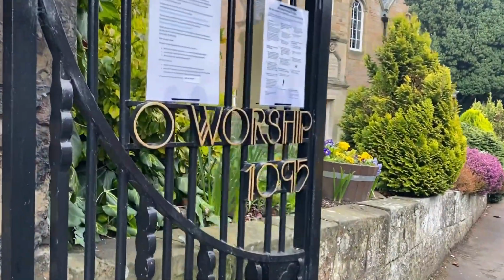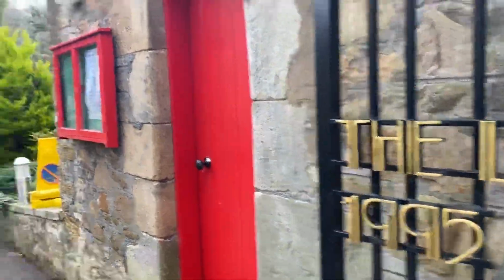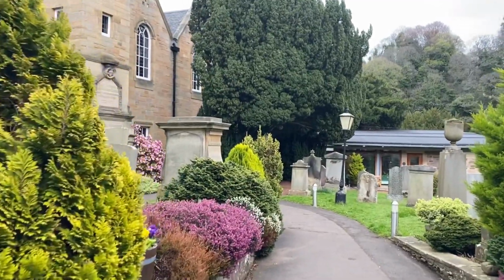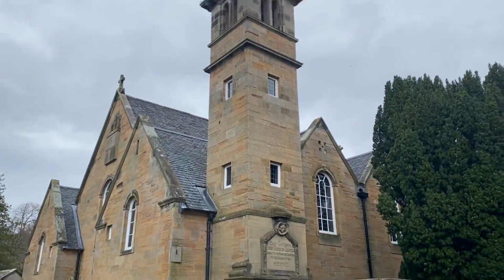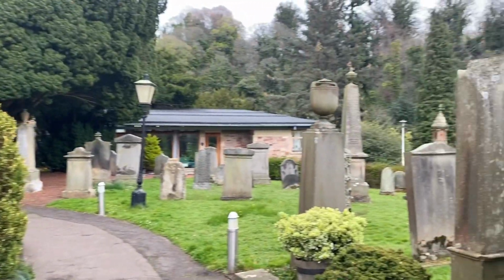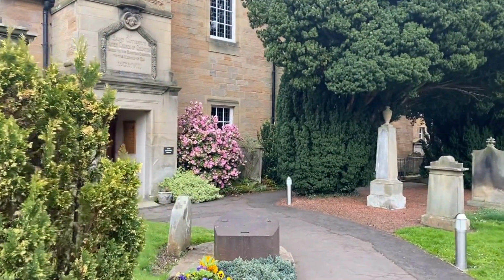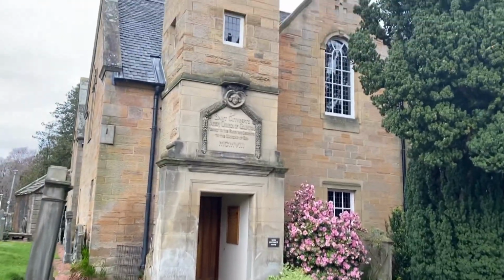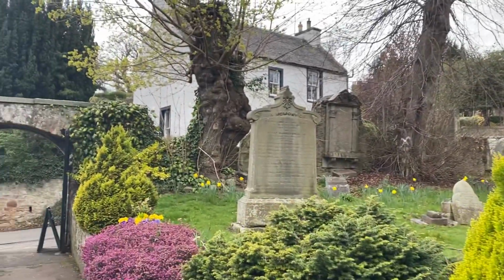Yeah, okay, let's have a walk up here. Colinton Parish Church Swing Cafe. Quite liking these gates though, look. 1095 to 1995. And there's the old church there. And the cafe, the Swing Cafe. Funny name for a cafe, Swing Cafe. It's a nice little church though, folks. In the heart of Edinburgh, well, outskirts of Edinburgh. Very nice.